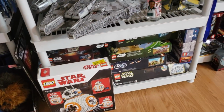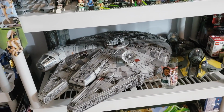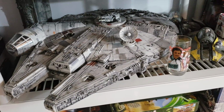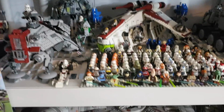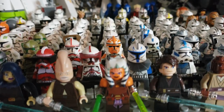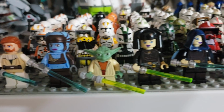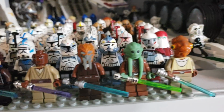Some Lego boxes, and there's the Millennium Falcon. Facebook Marketplace find for like $30, and then I repainted it. Friend Tom actually found it, so give him credit for that. Some Legos. My Lego clone army, that is. Heck yeah. Got a few customs mixed in there too, like the Ahsoka Trooper. Yeah, I am really proud of my Lego clone army. If you can't tell, it is so cool.